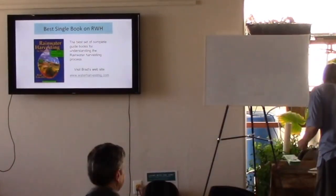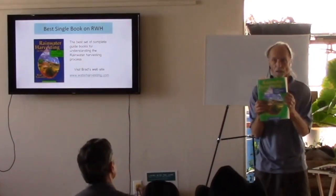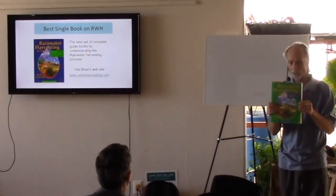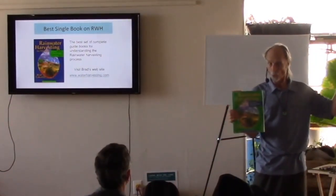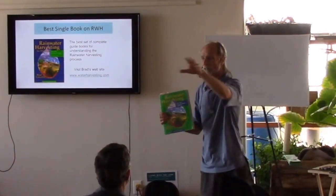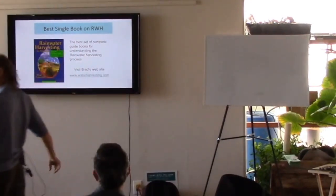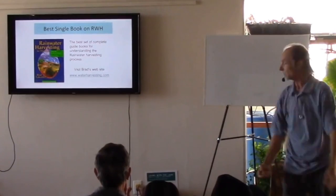So, Brad Lancaster's book. I'll send the other one around, if you want to learn about the earthworks. This is how to create all the bits and pieces that I've been talking about. This is the earthworks book. And then his third book is the water storage book. It doesn't have the third one yet. It's on the way.